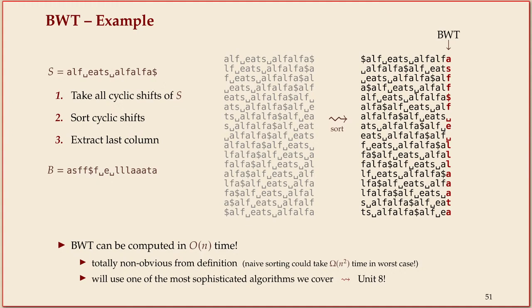If you think about how to compute this efficiently, it is, in the end, possible to do it in linear time. So you can essentially produce the BWT in the same time as you need to read the text. This is totally non-obvious, though, if you go from the definition. You may recall Unit 3 on sorting, where we discussed the lower bound for sorting arbitrary things by comparisons. There we said you need at least n log n comparisons if you need n elements sorted. And here we have n different things. If the text is n long, you have n different cyclic shifts. How can you get down to just linear?